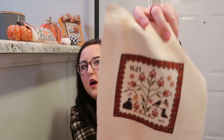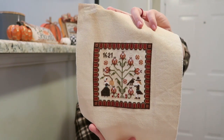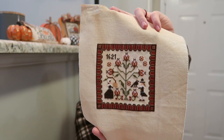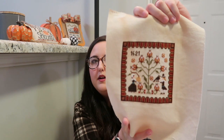My next is Goodness and Thanks by Plum Street Samplers, and this is stitched on 18 count coffee tea dyed Ada. And this one's got a little bit more mottling to it. Not a ton. I don't know if you can really tell, but more than my normal pieces. But I enjoyed this one as well. This one was very fun to stitch. Even the border. I know sometimes borders can be dreadful, but this one wasn't bad. I enjoyed that one.